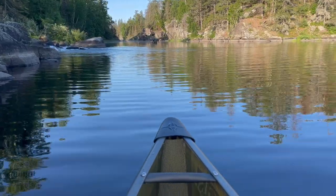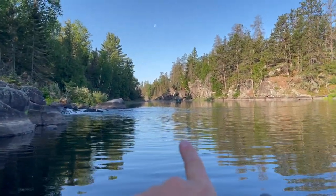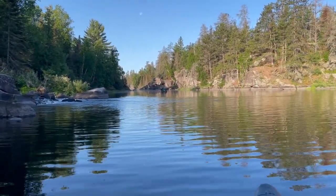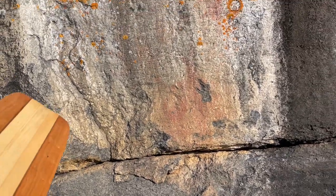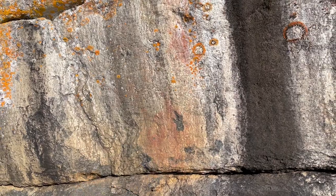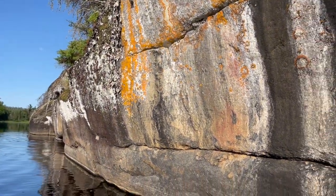We're trying to pack up camp real quick and get going. We just did a short little 5-rod portage over these rapids. Now we're heading into this gap because apparently there's some pictographs there. We found the pictographs. It's nothing like what we saw a few years ago, but still really neat on this big cliff.